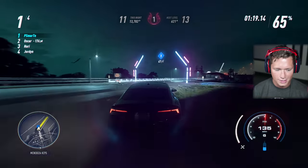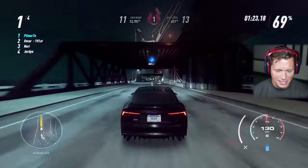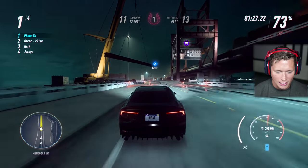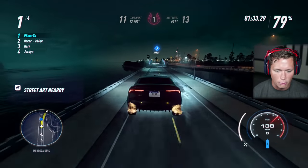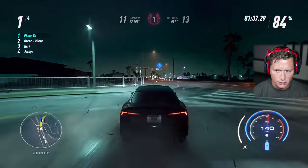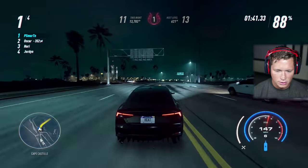I can't lose. I can't get caught. Dude, the problem is when the pressure mounts, that's when you make mistakes. You know what I mean? I feel like we had a couple of not so great turns back there where we took more damage than we probably should have. And that's because the pressure is mounting here. We're at 85%. Let's go turn left here.